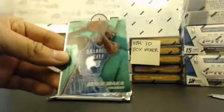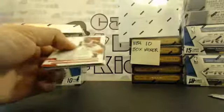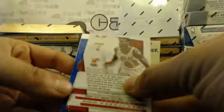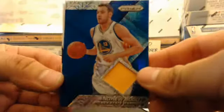Green. Serge Ibaka for the Thunder. Green, Serge Ibaka. Last pack. Got our blue jersey in here. Andrew Bogut. I almost said David Lee. Andrew Bogut jersey card for the Warriors.